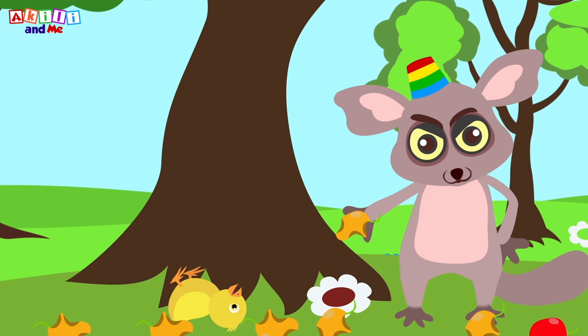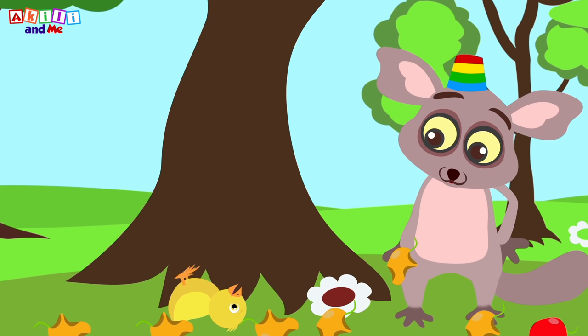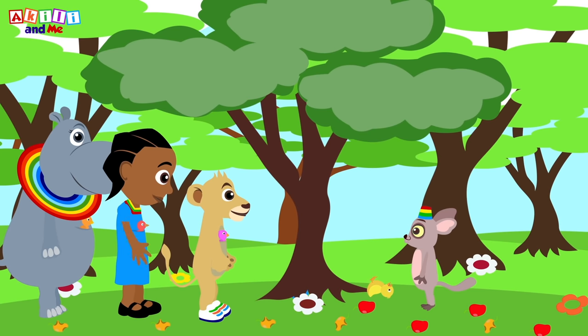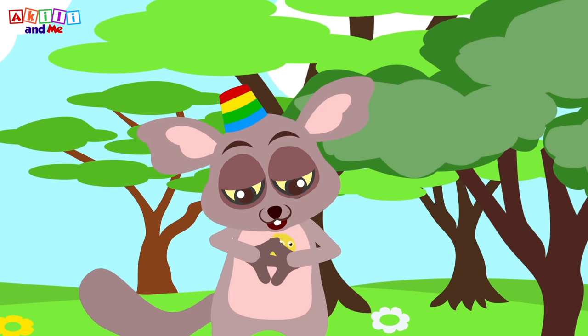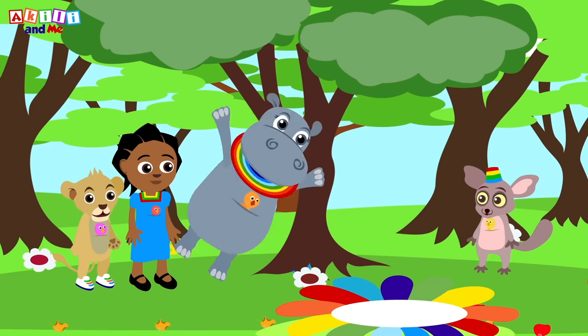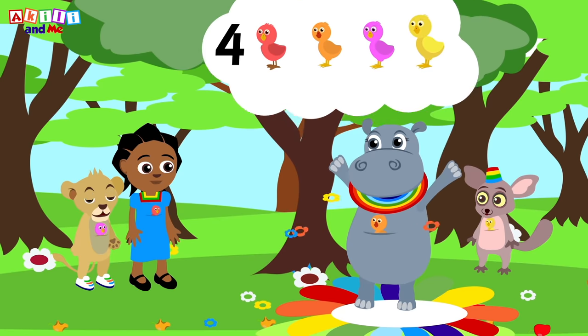Bush Baby is not happy with the chicken who ate all his mango. Don't be angry, Bush Baby. The little hungry chicken is just a baby. Cheep, cheep, cheep, cheep. How many chickens does Akili have now?